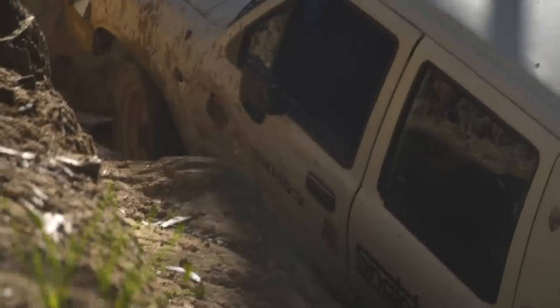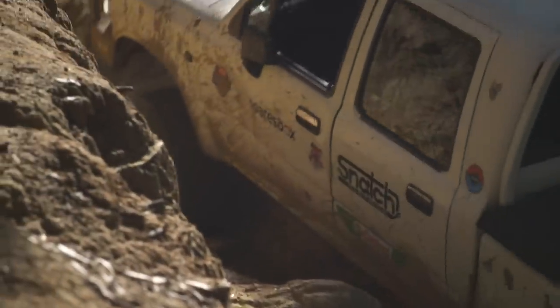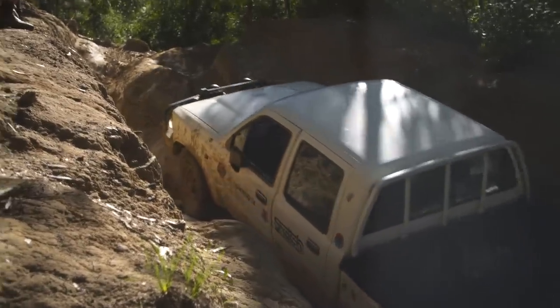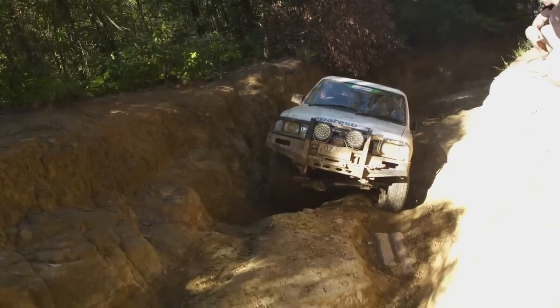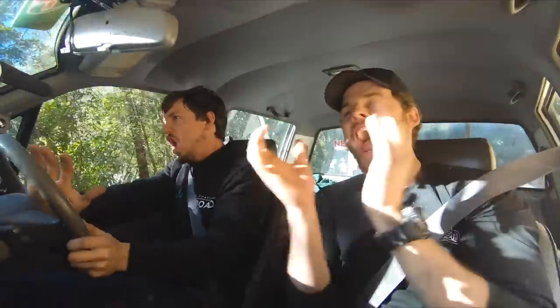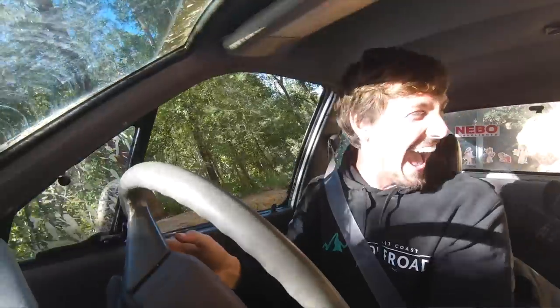You got this. Go, Lockie! Oh, go on! When you bump it, Matt, steer this way, I reckon. Yeah? Come on, Lockie! Yes! Yay! Well done! You got it!